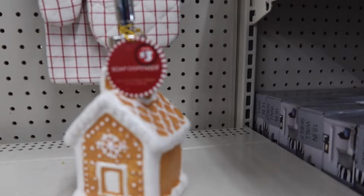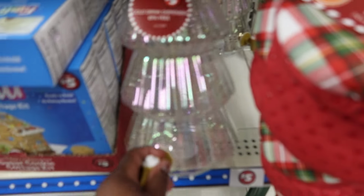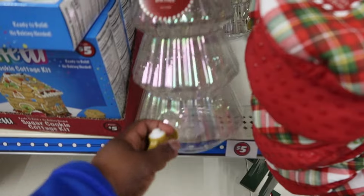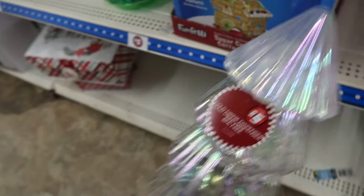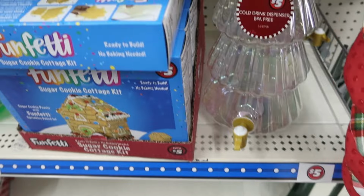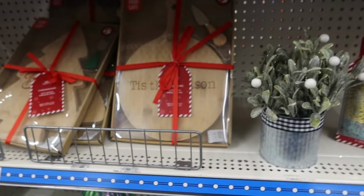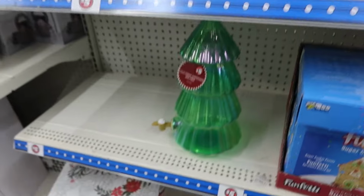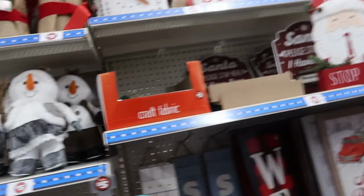These are cute little soap dispensers. This is a cute little drink dispenser. This is really cute. And some baking cups. Little cheese boards. They have a green one too. Dollar Tree, if y'all are looking.